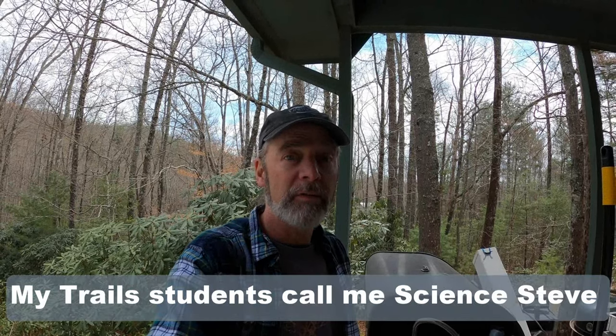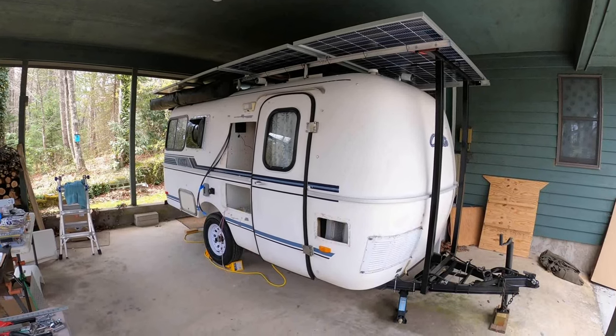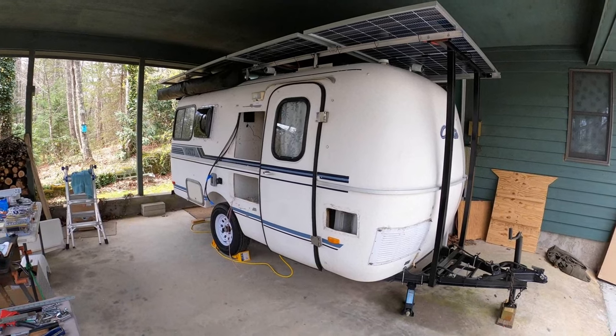After all of the work that we've done, this is the status of the pod, as we're calling it for short. Its full name is, it's a very long name with a very long acronym. So it is SS, Science Steve's NASA Pod. NASA Pod stands for Nature and Science Adventure Pod of Discovery. And there it is. This is the pod as it sits today.